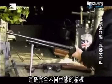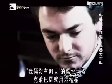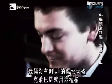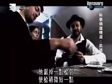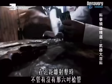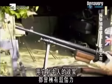Now this is a completely different kettle of fish. It has got a huge amount of power. Clyde Barrow of Bonnie and Clyde fame used one of these, and he sawed off the barrel to shorten it very slightly. At close range, with or without the 6 inches of barrel, the effect of this on a person would be absolutely devastating.